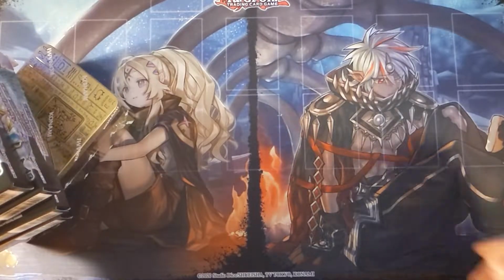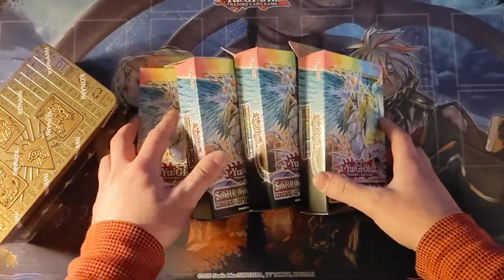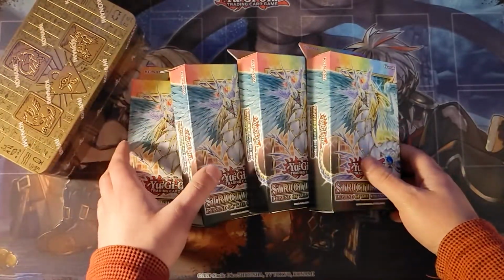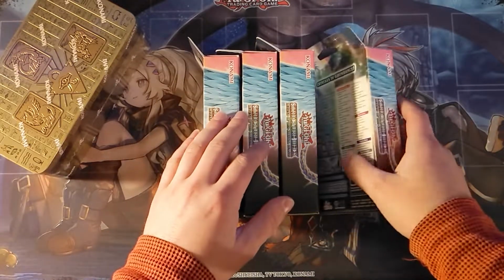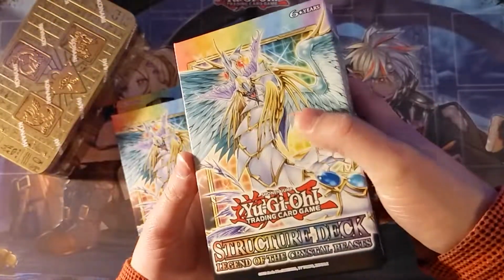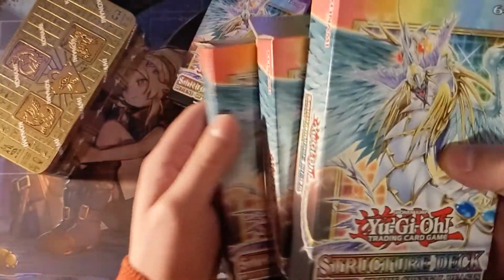Let me just put the box aside now. Now, I did get 4. Normally, you only buy 3 of these. But the place that I bought it from had a really good deal. I think they're only like $6 to $7 a pop. And I wanted to keep one of them sealed. So, I'm going to do a quick little inspection to see which one is the best, without damage and stuff. This first one's already got damage, so I'm not going to bother with that one.